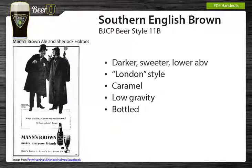The Southern English Brown Ale is the darkest and sweetest of the English brown ales. It is sometimes known as the London-style brown ale, as it originated in that city. Sweet caramel flavors are common to these beers, rather than the nutty and drier flavors of the Northern English Brown Ale. Southern English Browns are known for being low in alcohol. The most popular historical example of this beer style, Mann's Brown Ale, measures a mere 2.8% alcohol by volume. These beers started to be bottled in the early part of the 20th century in response to lower quality draft beers being made during and after World War I.